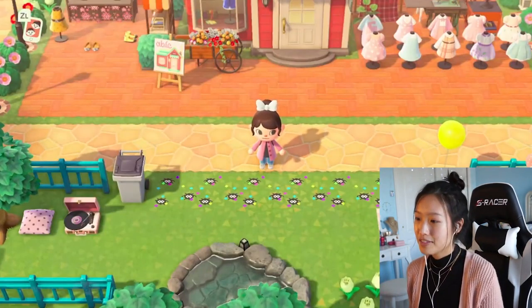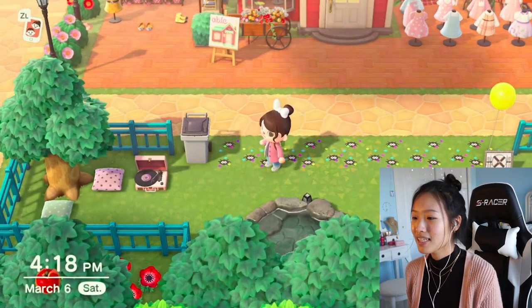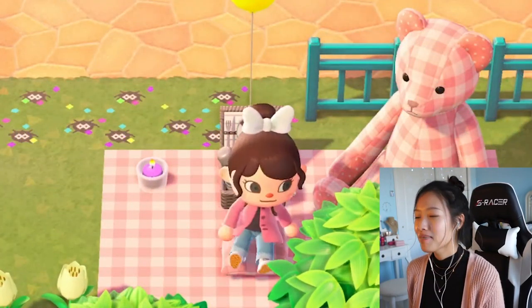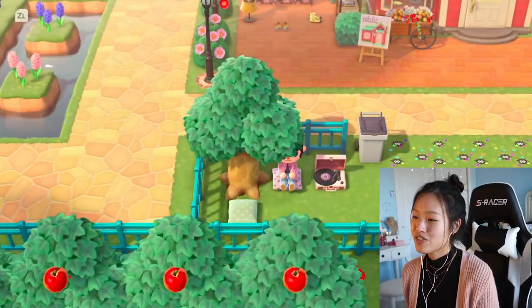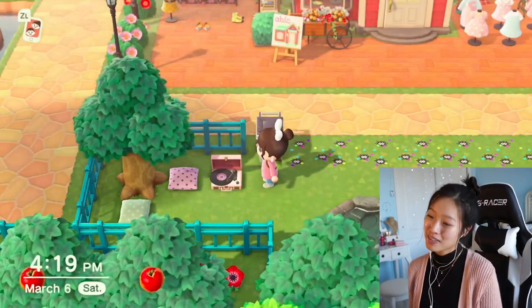And right across from the Able Sisters, I had this little picnic area. Since I had the space, I was thinking, what can I do with it? And I thought another picnic area would be suitable for it. So I had this little gyunnam. Am I even saying that right? I don't even know. Over here, people can sit underneath the tree and have some shade and just relax with some nice, wonderful music from this pink record player.